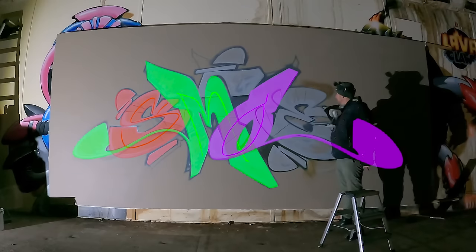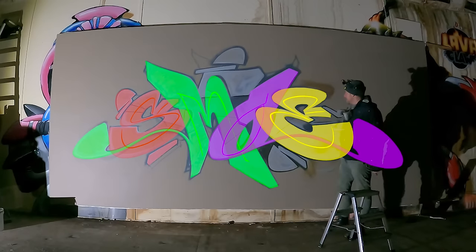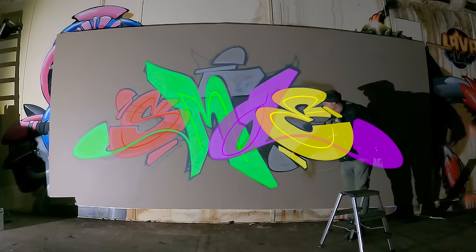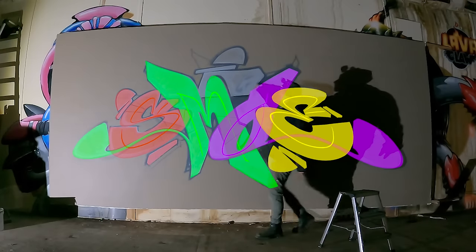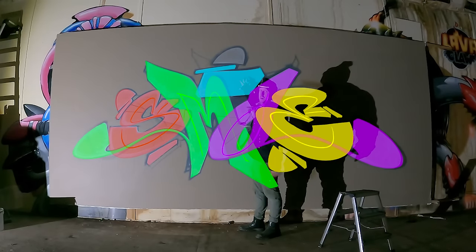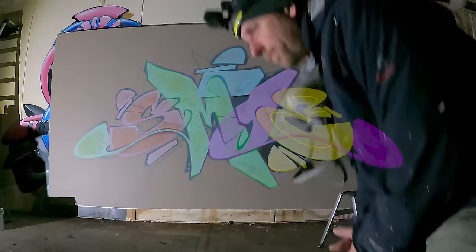E is very similar to S, round and flowish, with two chips and a lid. And to add some weight at the top, there is this extra bar with a chip and the lid. Done. It doesn't need anything more.